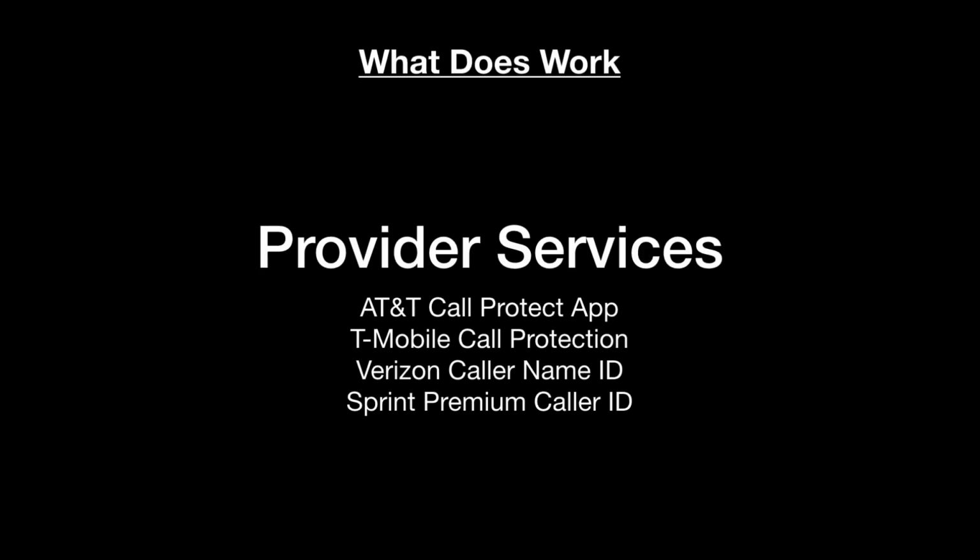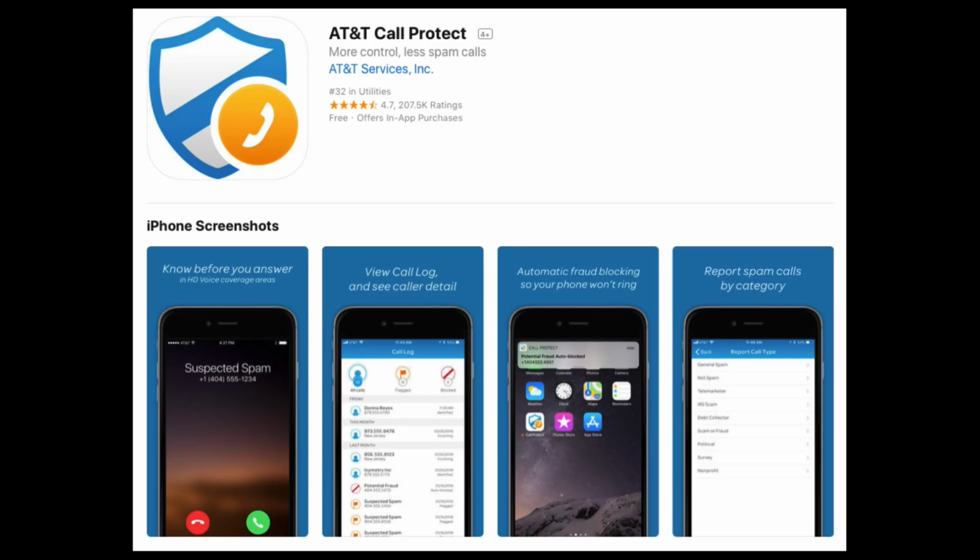So some of them are apps and some of them are things you need to set up like in your account on the website for that service. So give that a try. Look through the help information, and if you can't find anything, talk to your provider and see what they have. Maybe they'll even be able to tell you what they may have coming in the future. Here's what the AT&T Call Protect app kind of looks like. So I'm hoping that I get a little bit better information when a call comes in.